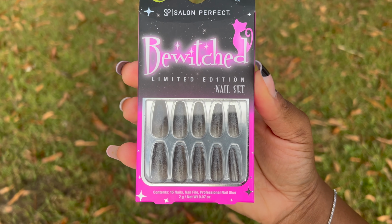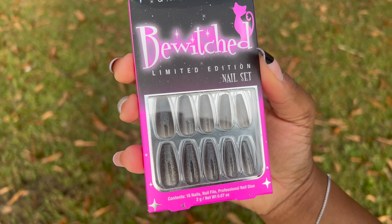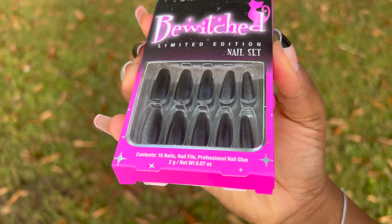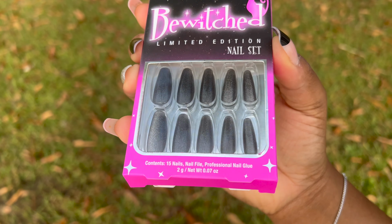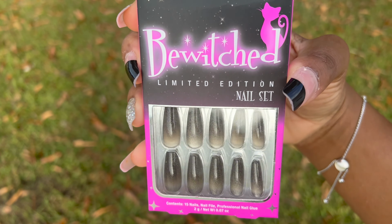So the first nail we have here is a solid black nail. This is in the medium to long length in the coffin shape. And there's a cat eye effect to this nail to me. Now it does have a silver glitter overlay to it. You know when you turn your hand and you see the whole cat eye effect. So I had to pick this up. Definitely if your costume is more like a cat woman or a witch or whatever that's black and gloomy, this nail is the package for you.